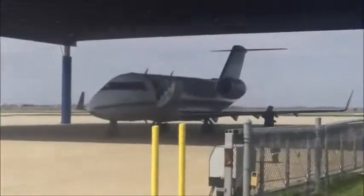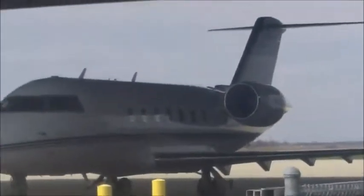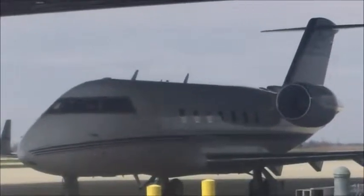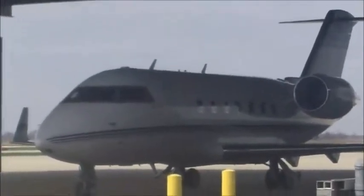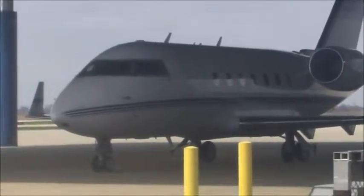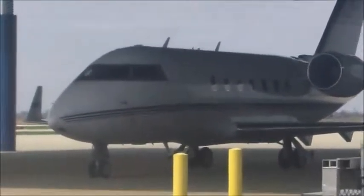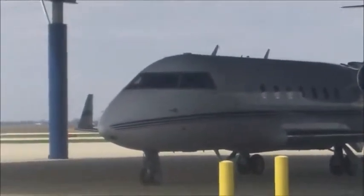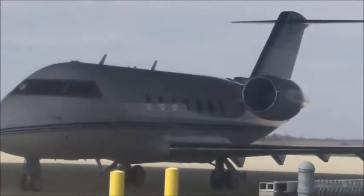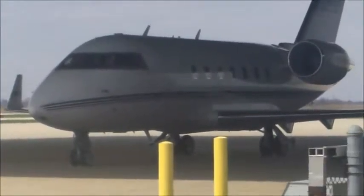There she goes, closing up her doors. Hopefully I'm getting this. Okay, there we go. Okay, so watch her move, guys. This is the moment we've all been waiting for. It's only like a few people that just boarded. Alright, so here we go. Wow, another flight school student just came. Okay, sorry. Let's not focus on that. Let's focus on the plane.